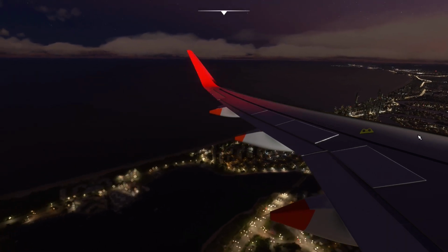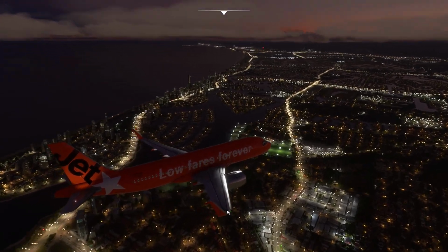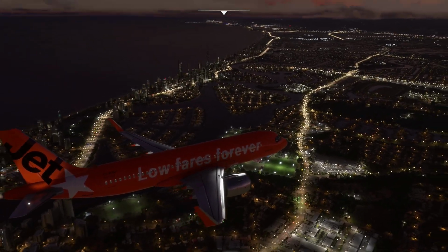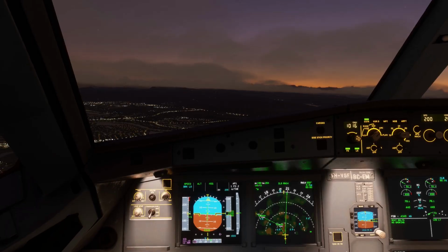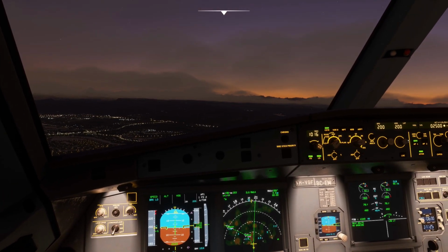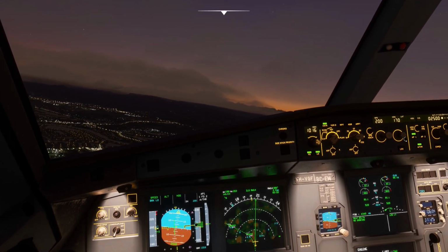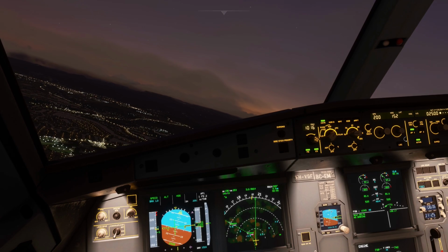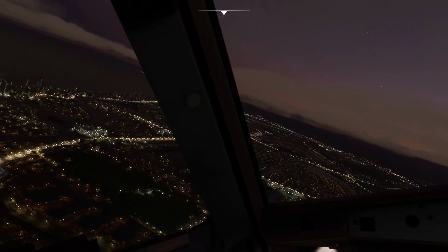Beautiful. Look at those skyscrapers and buildings over there. That looks beautiful. In fact, let's take a little picture of that. Here we go. All right. Continue the left turn. The sooner we get that localizer, the less work I'm going to have. Yeah, let's go all the way left here. I think we overshot the localizer a little bit, but it's fine. We should be able to recapture that.